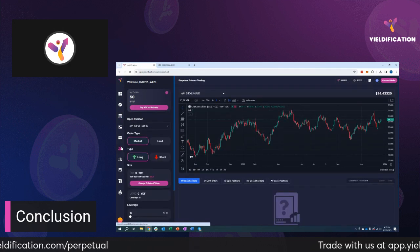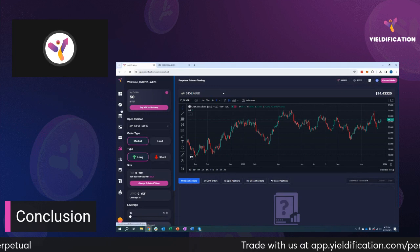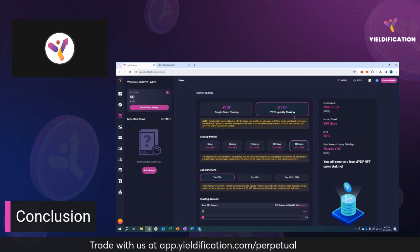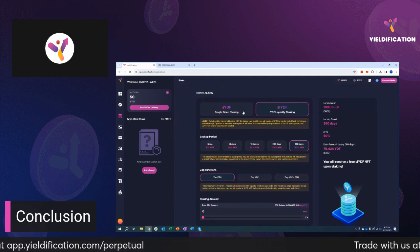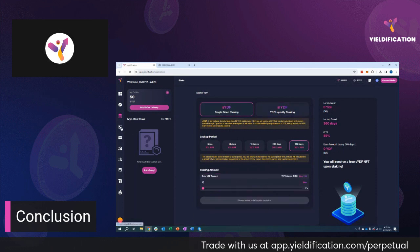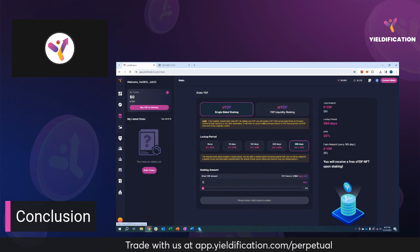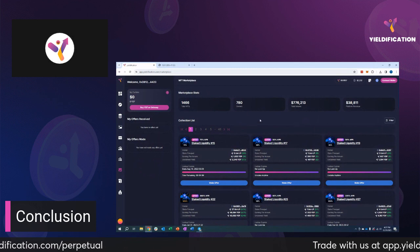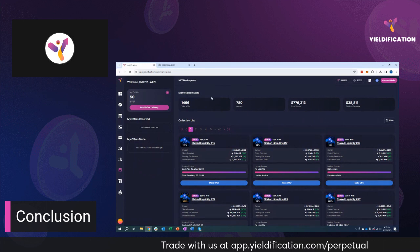I do encourage you to check out these others, though. Go take a look at some of the return rates you can get. If you guys stake in the liquidity side, you can get a 50% return. Single side, the max is 35% right now. You can also claim your rewards here. We have an NFT marketplace, so if you open up a stake, you are given an NFT that represents your position. That NFT can be traded and sold through our marketplace here.